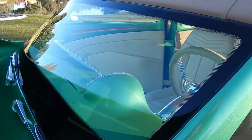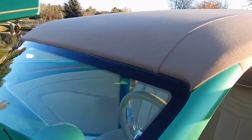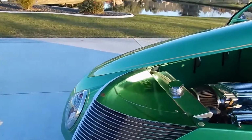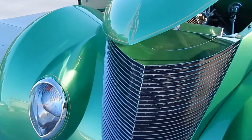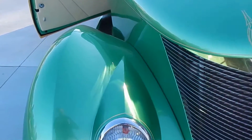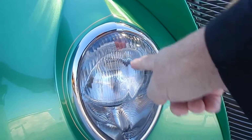Flush mount windshield. This is a soft cloth canvas style top. We will hang on to the end of the video here. We cover a lot more. We cover undercarriage. You'll be able to hear it run. Pull out of the shop. You see it's street legal. It has hidden turn signal bulbs right there.